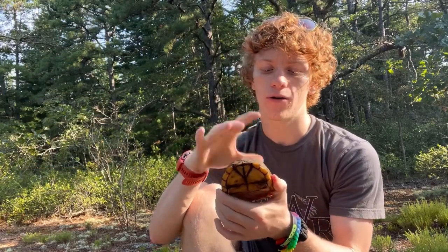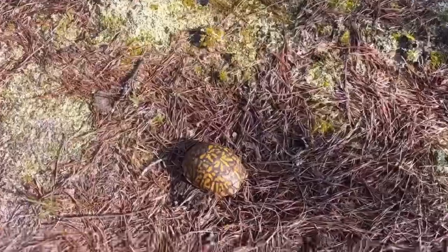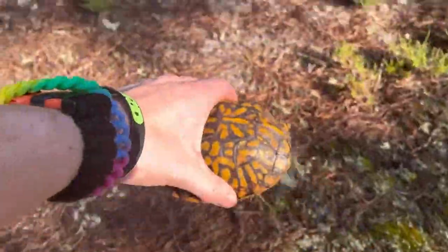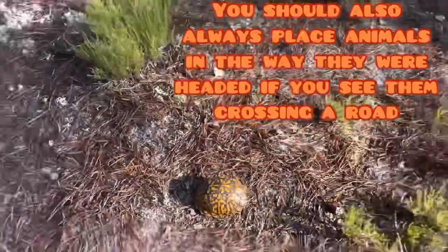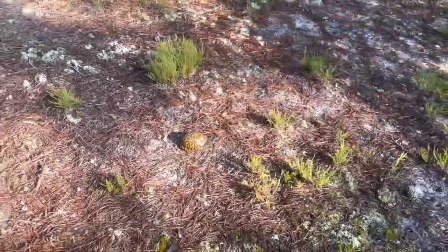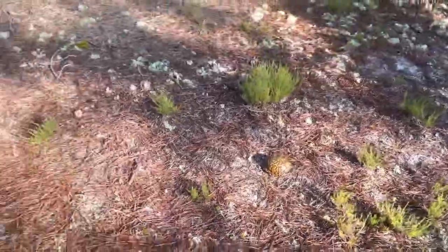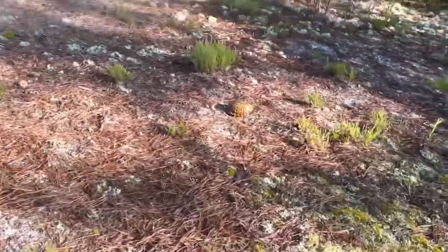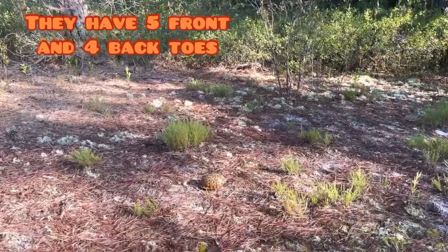Alrighty, so I'm gonna let this guy go after getting a few pictures, and let's continue on this hike. He's not really coming out of his shell, but like you always should do, I am going to leave him exactly where I found him. Alright, little guy, you're safe. You were safe the whole time, but now you're fully safe. Continue on your way. Maybe I'll find some more herps.